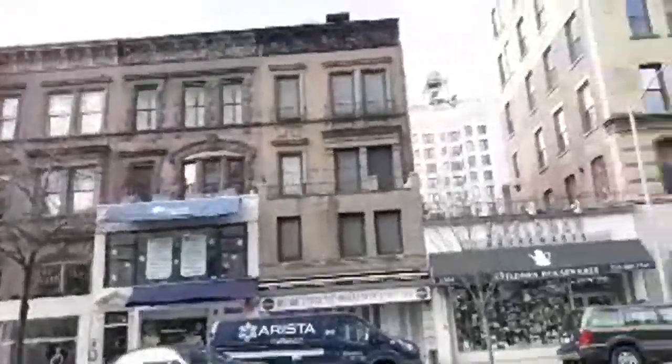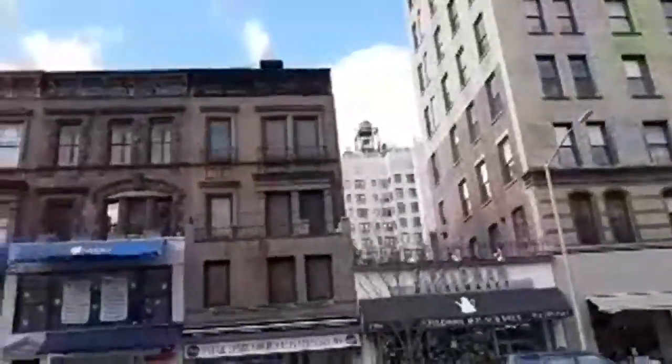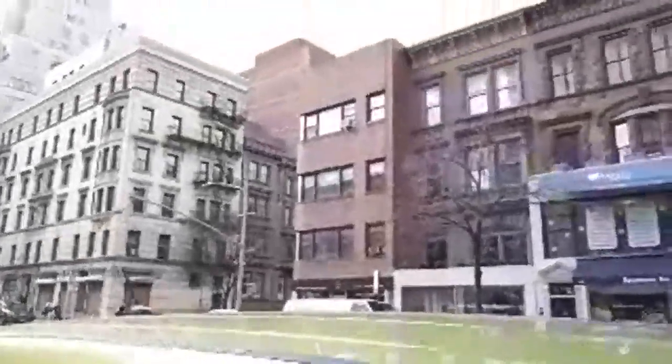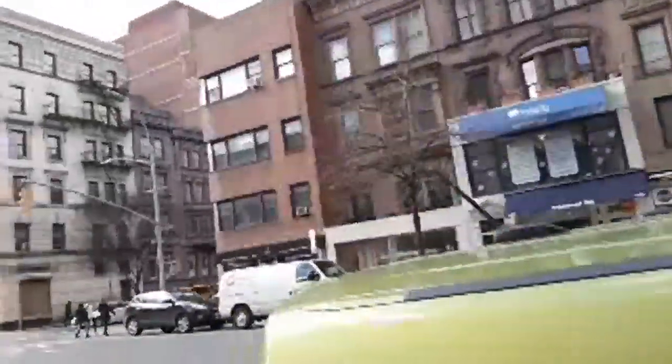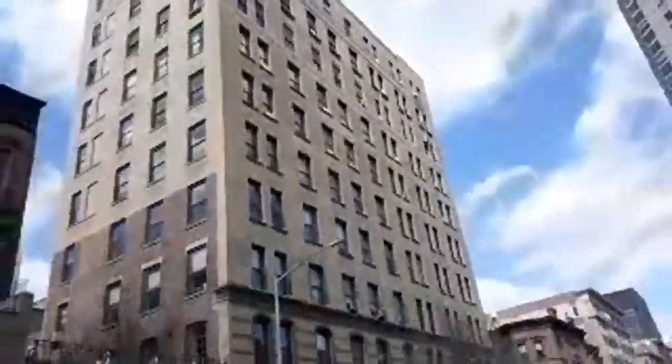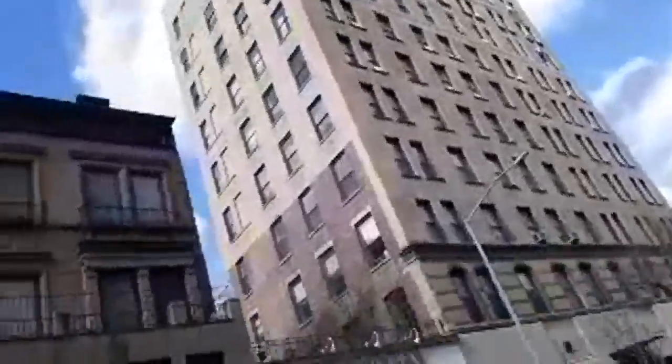It has that fancy balcony up front. And the bottom, the ground level, is all new. The building on the corner next to it has all the new bricks. So you would just never, you would never know. People are not looking. And it's all around here.